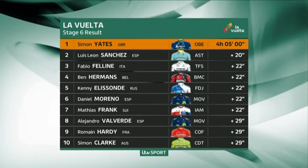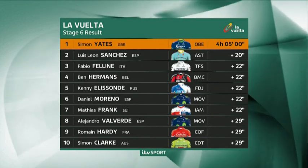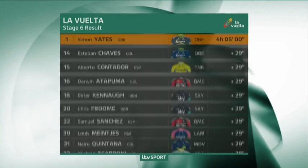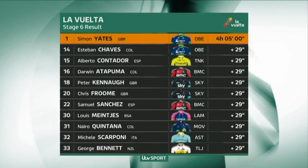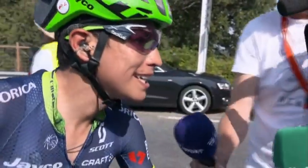And there it is. Simon Yates had 20 seconds on the line over Luis Leon Sanchez, who had a couple of seconds on the chasing group. Alejandro Valverde was the first of the big names in at 29 seconds, but all the other favourites were in there, although not all chasing, certainly not Esteban Chavez. We wondered what Orica were doing. Now we have the answer.